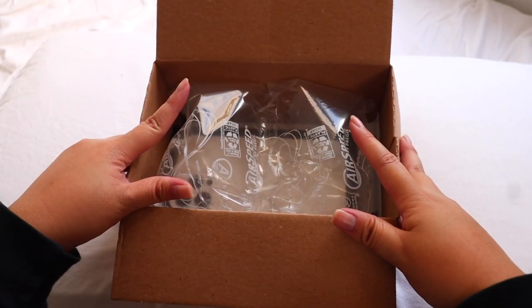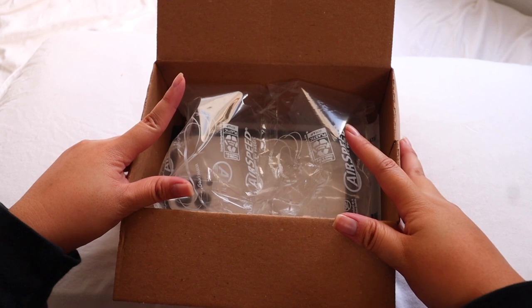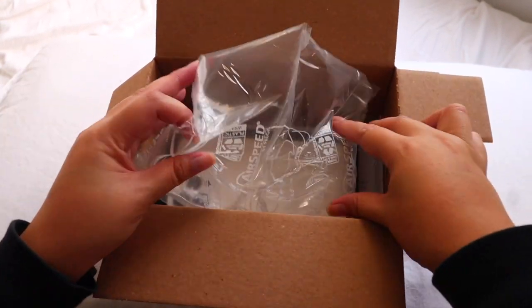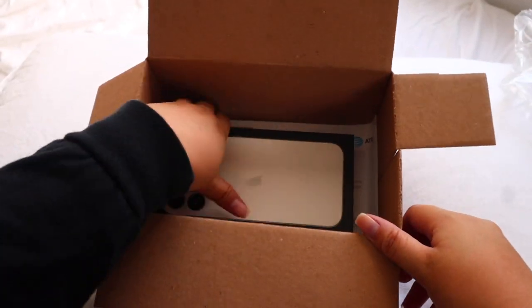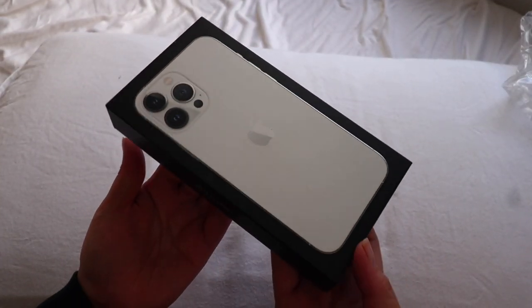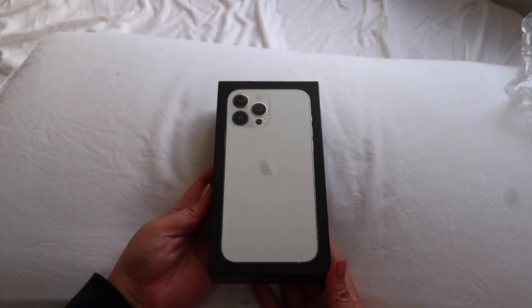So I did get the iPhone 13 Pro Max in the 128 gigabyte. I'm with AT&T if anyone's interested. So we have some bubble wrap. Oh my god, I am super excited. Look at this. Here we have the beautiful silver white iPhone. Here we have the phone.